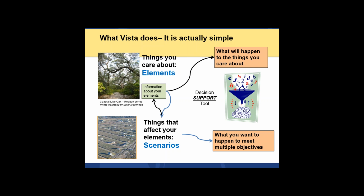And as you get those results, the Vista tool can also be used to identify goals and how close you're coming to meeting goals. And this kind of gets into the evaluating alternatives component that I mentioned. And you can try out different alternatives and see if they help you get closer to your goals or not. And we won't be looking at the goals aspect too much, but we will be looking at the data that you might be using in making that kind of process.